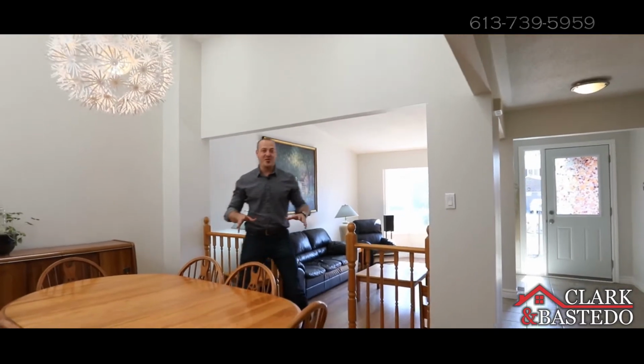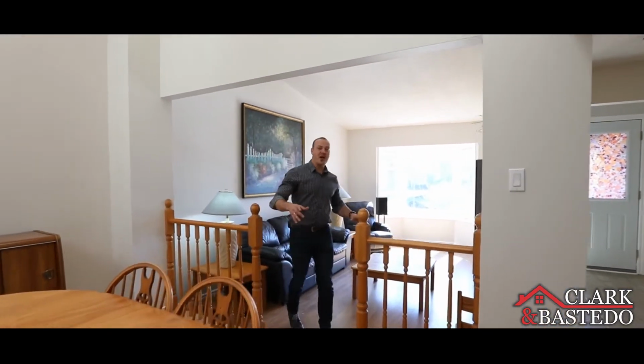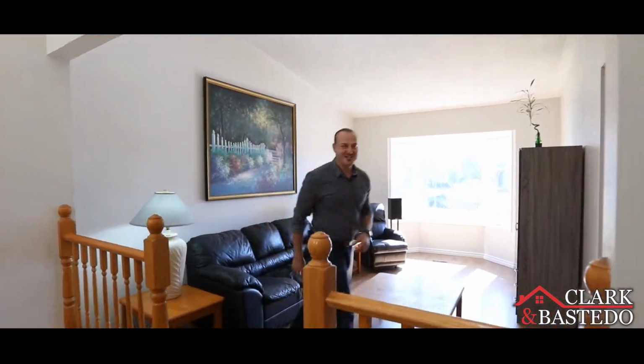This is a really unique layout for a home in this neighborhood. You have an open concept family and dining room, and it's open to your kitchen.